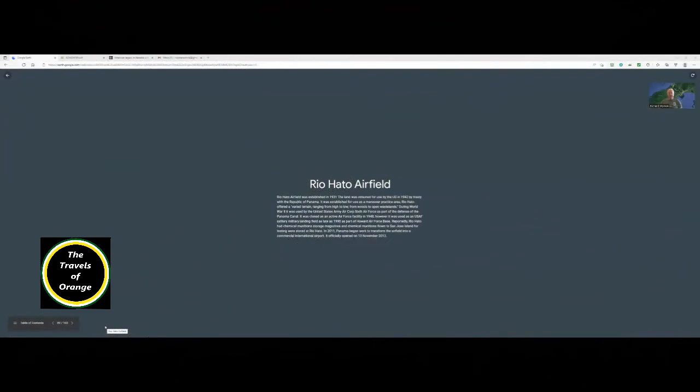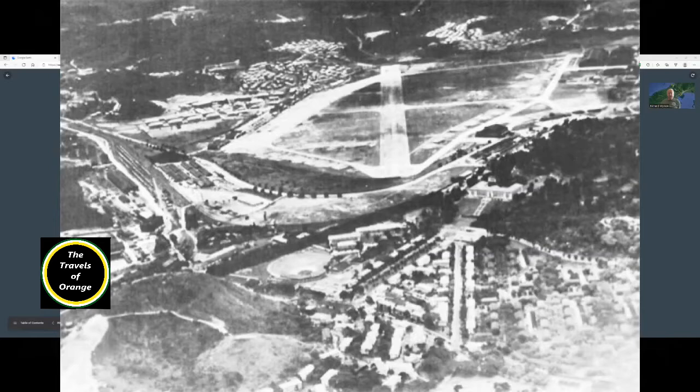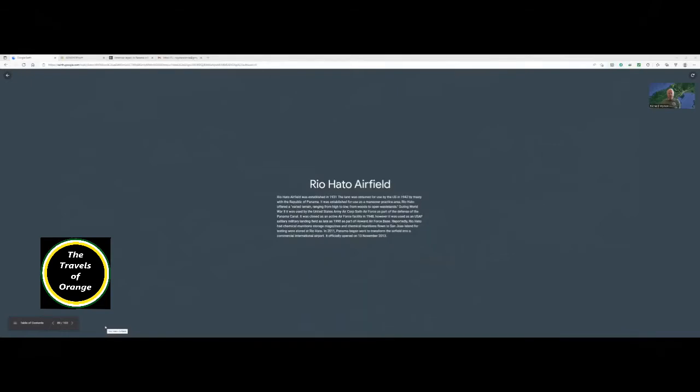Rio Hato Airfield. Rio Hato is located about 75 miles from the Canal Zone. There was an airfield established there in 1931. The land was obtained for use by the U.S. in 1942 through an agreement with the Republic of Panama, and it was one of about 130 some that were used for defense of the canal during World War II.